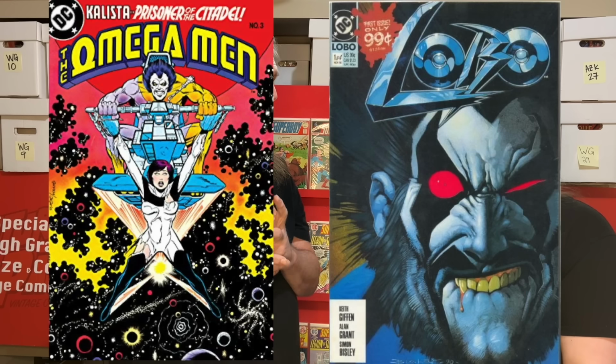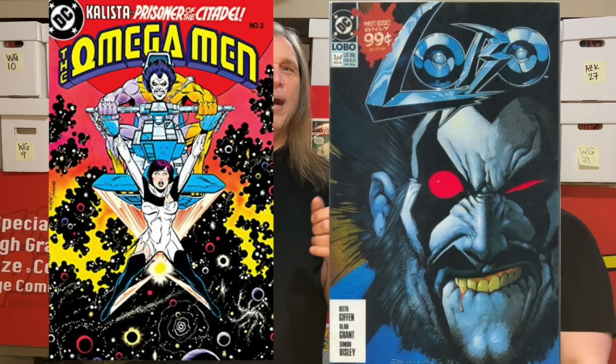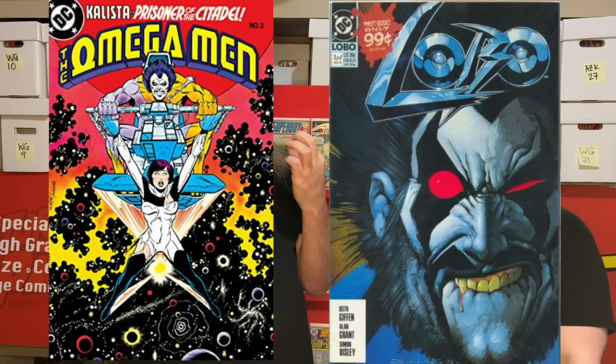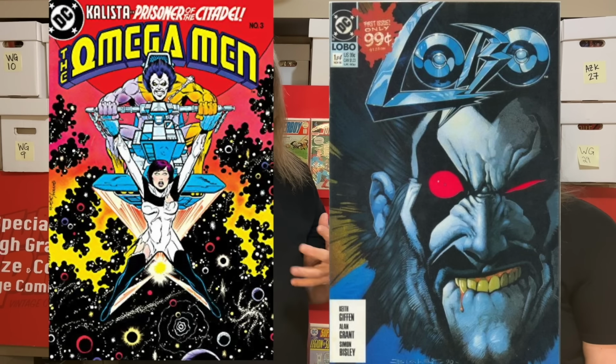Now, I love the cover from Lobo 1. I know that some people really like Omega Men 3. They think it's great. He's on the space chopper. He's got short hair. I can hear like Rob Zombie playing Dracula while he's going through space on his space chopper. But on the other one, he's kind of biting his lip and he just looks vicious. When I had a pull box at my local comic store, and every week they put books in it, I'm about to show you the coldest series on earth.